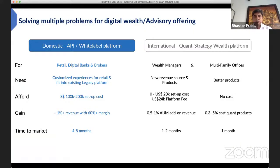On the domestic side, whatever you want to price, we charge anywhere from 15 basis points to 20 basis points for the platform, for managing the tech and infrastructure. If you want the ML strategies on your domestic product, we could do that as an add-on at 15 basis points. So it's maybe around 30, 35 basis points overall.